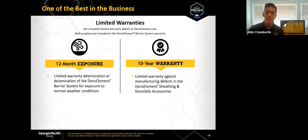And so both of these accessories are backed by our 12-month exposure warranty as well as our 10-year product warranty. Both products are compatible with each other and with the DensElement sheathing, and combined do make up our DensElement Barrier System. So that DensElement Barrier System is the DensElement sheathing, as well as the DensDefy liquid flashing and the DensDefy transition membrane, all functioning together to, as I said, not only bring excellent performance to the building, but to allow for a faster and easier application and really good quality control because of the nature of the system, very easy to visually inspect to make sure that material has been applied.